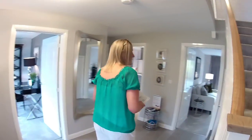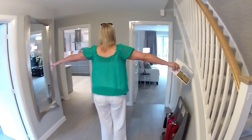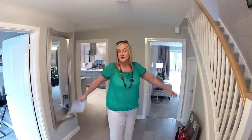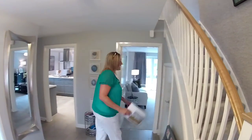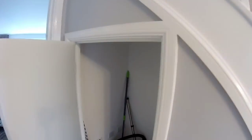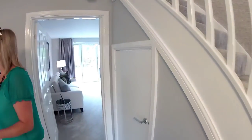I just can't get over how big this hallway is. I love the hallway in the Ascot. You can literally do this all the way around. That shows you how much space you've got in here. So there's an understairs cupboard where Henry's hiding. In there you've got some additional sockets and also your bit for your modem.